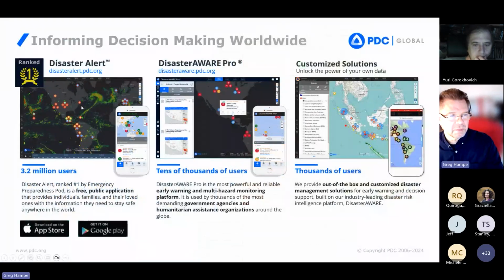Also, just as a note, we have a public-facing system called Disaster Alert that doesn't require a login. We have about 3 million users that make use of that. We have Disaster Aware Pro, which is for both nonprofit and disaster managers, state and local and national disaster management, as well as other private sector users. There we have tens of thousands of users on that one. And we also have a downloadable app that has much of the same functionality for smartphone use.